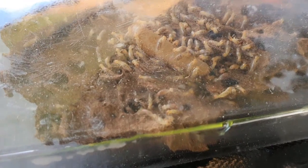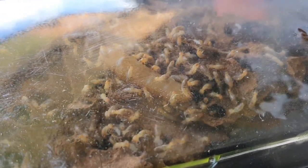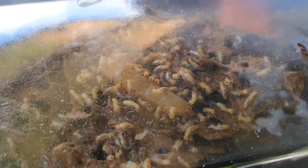Now they've been in here for only a couple of minutes, but what we're observing is all the workers are gathering around the queen, clambering over and above her. It looks kind of random, but actually what they're doing is they're sort of grooming her. They're trying to get her in the right position, and essentially they're tending to her.